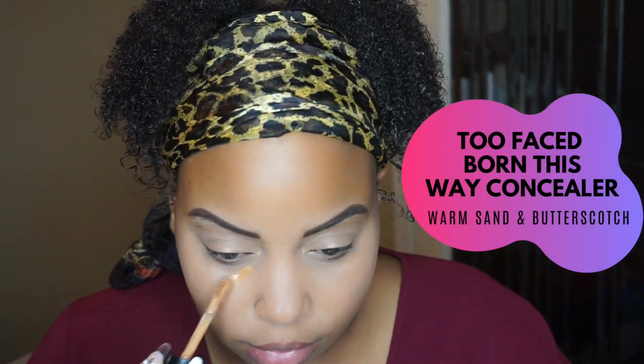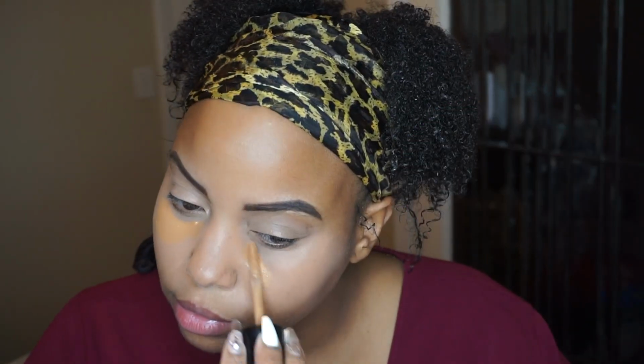This is my first time ever trying the Tarte Shape Tape, and I got it during Ulta's 20 Days of Beauty, I think that's what it's called. And honey, I got the wrong shade. So I had to go in with my Too Faced Born This Way concealer. That's my go-to. I use both colors, Warm Sand and Butterscotch, and then I'm just blending this in.